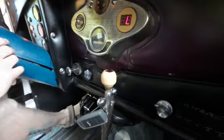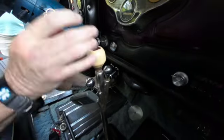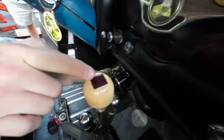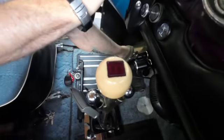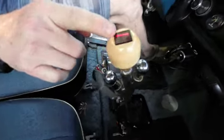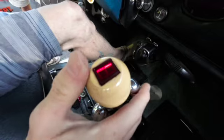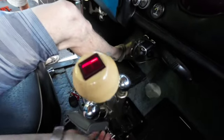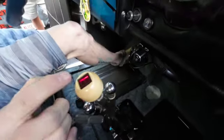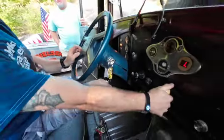Now let's see if the gear shifter will work. Sometimes it will, sometimes it won't. But you can see right there, it would say drive, reverse. Let's see if I crank it. Yeah, look at that. That's about all it's going to do. I got to adjust the tabs on it, but that's what it'll do. It'll go 1, 2, 3, and then neutral, and then park.